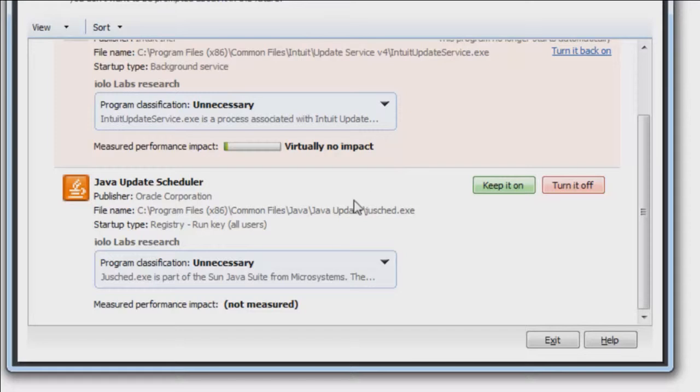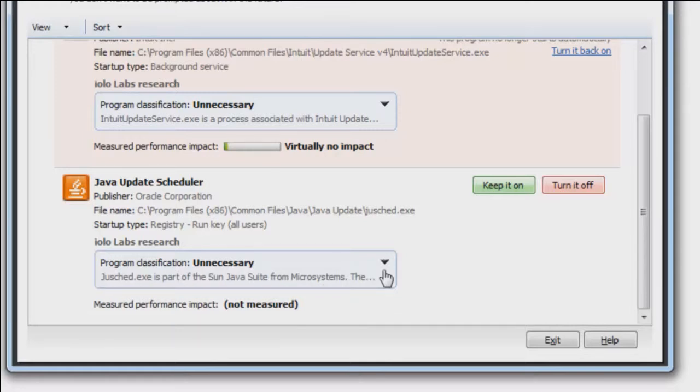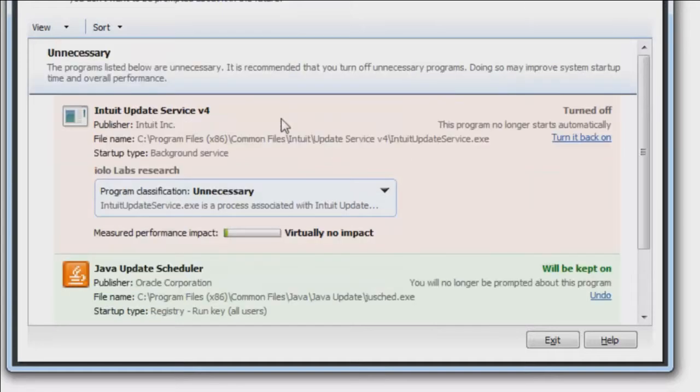And here we have a Java update. Well, I do want to keep Java on. It is a needed program, just for moving around the web. So I do want to keep it on, and I won't be prompted anymore about this. This is kind of cool that it has this in there, and it's something that I like the way they do far more than a lot of other optimization programs.